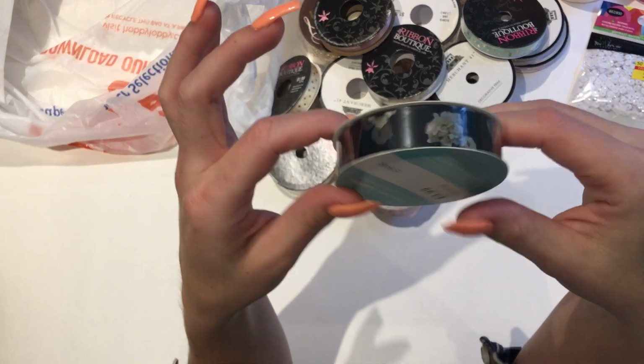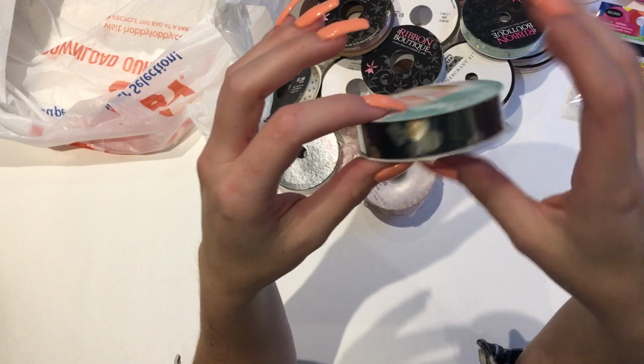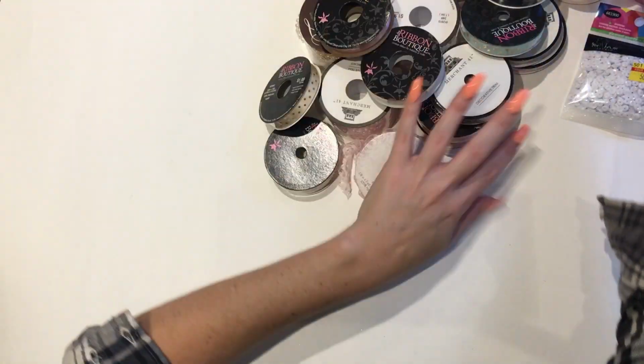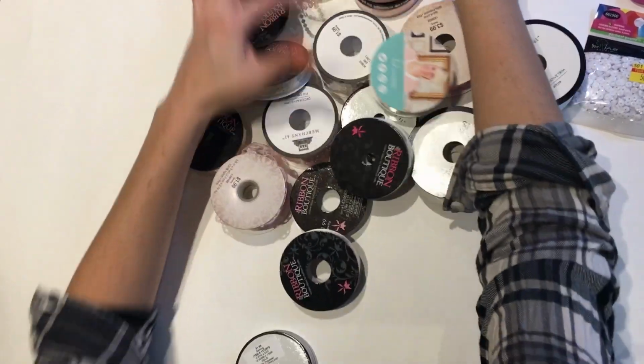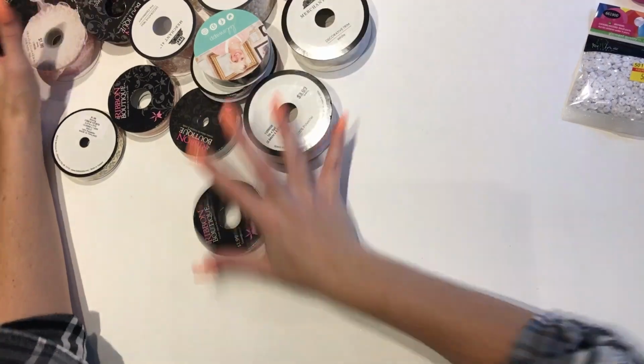Then I got some of this Magnolia Jane fabric. It's from one of my swaps. Okay. You guys would think I sew wedding dresses and stuff with all this trim, okay?